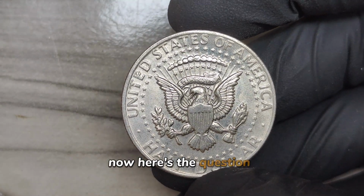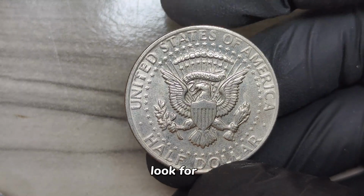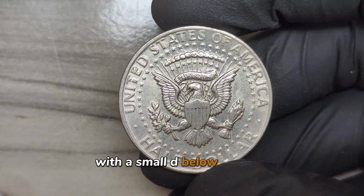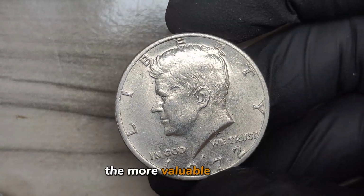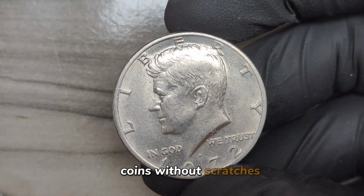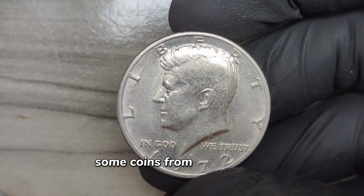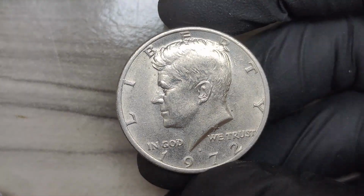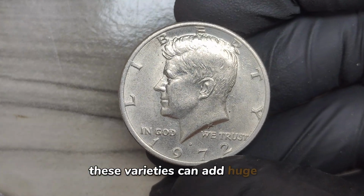Now, here's the question on everyone's mind. Could you have one of these coins? Look for 1972 with a small D below Kennedy's neck on the front. The more flawless it looks, the more valuable it could be. Coins without scratches, wear, or dullness are worth checking. Some coins from this year show unusual features, like doubled lettering or off-center strikes. These varieties can add huge value.